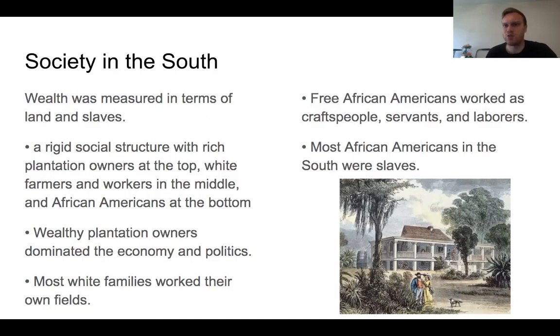And that created a kind of rigid social structure. And what I mean by that is kind of a hierarchy of power where the plantation owners are at the top, right? They had most of the money, most of the political power in the South. You'd have white farmers and workers kind of in the middle. They were still given the same political rights. Some of them were allowed to vote, but they certainly didn't have as much power as the plantation owners. And then you'd have African Americans at the bottom, most of whom were enslaved in the South, and those who weren't were really restricted on their rights and what they were able to do.